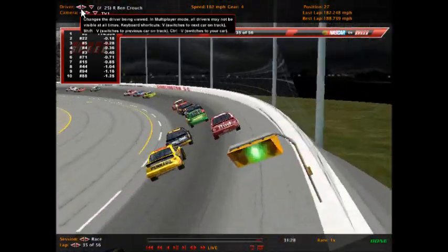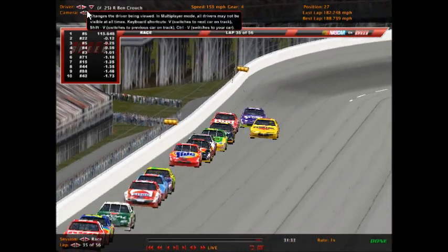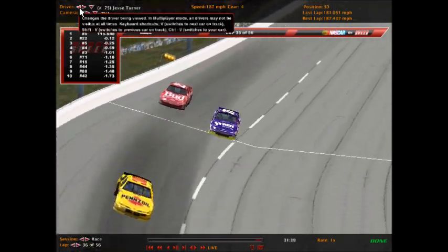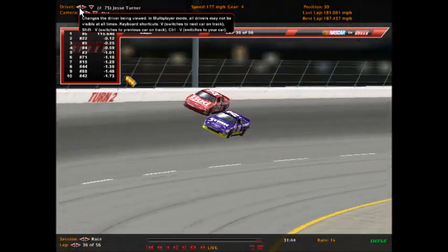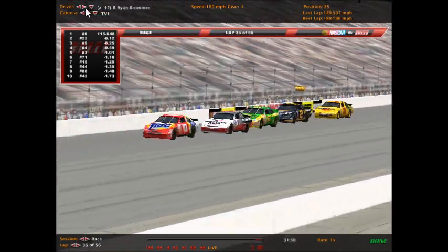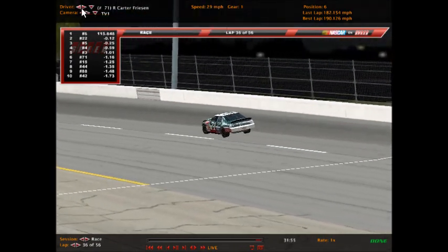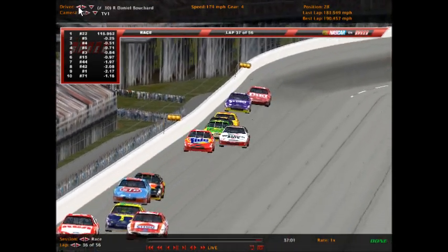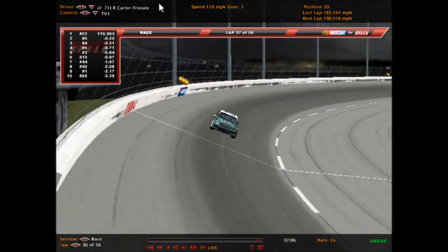Dylan Young is trying to make some headway in the number 2 machine, as is the 28, Keith Batson. Ben Crouch gets off the wall a little bit. Jesse Turner ducks to the inside. And whoa, Jesse gets way down on the apron of the racetrack, coming through the first and second turns. And now we've got problems again, I think. It's Carter Friesen in the 71 car that has spun. So caution number 3 flies for the day here at Darlington on lap number 36.